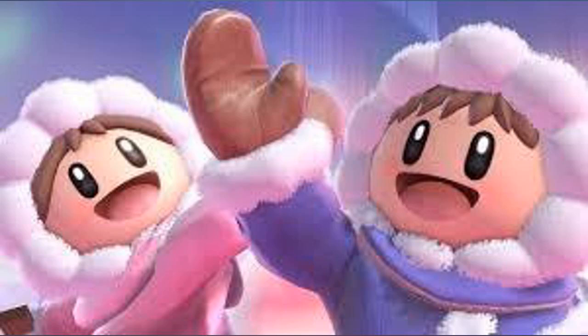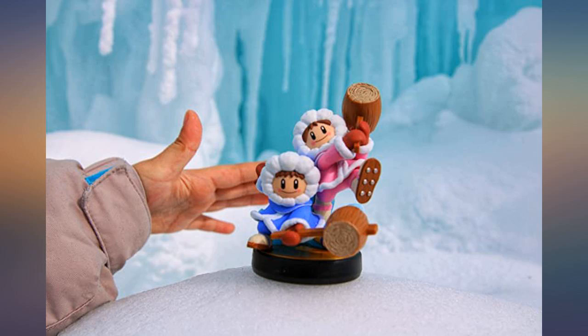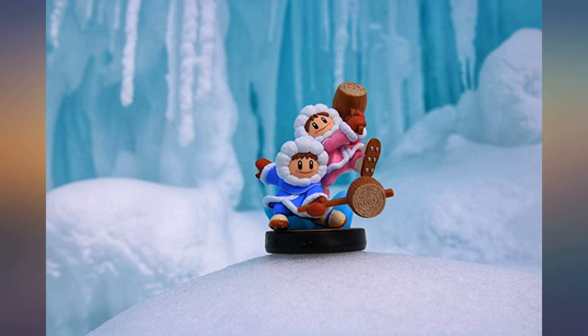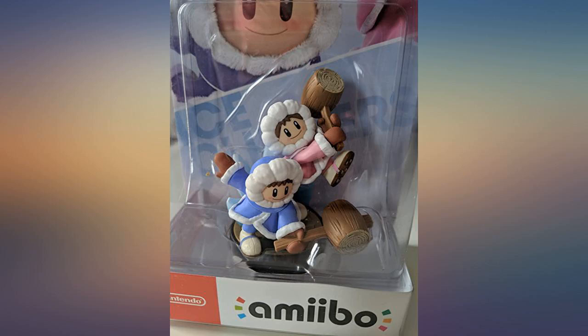My favorite characters in Smash are the Ice Climbers. I was very excited to get my own little climbers for show. This amiibo figure is really nice and arrived in perfect condition. Happy to finally have Ice Climbers in my SSB collection.